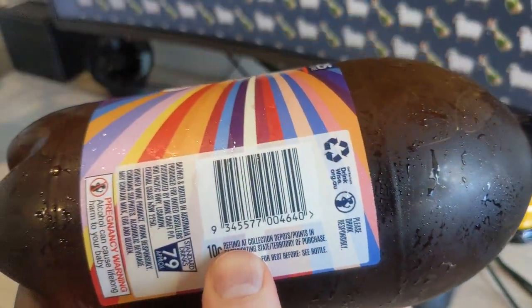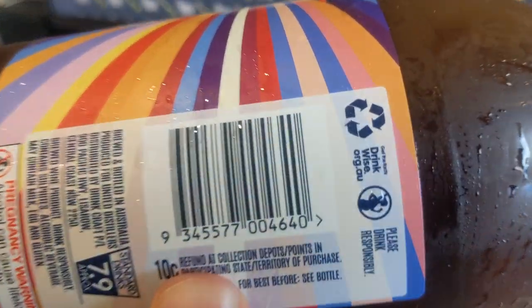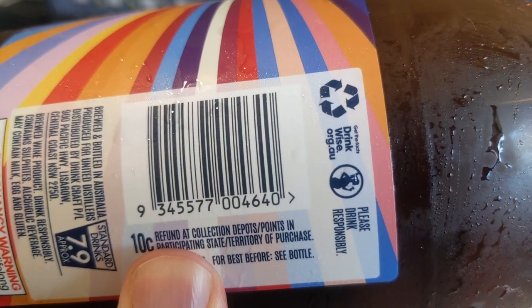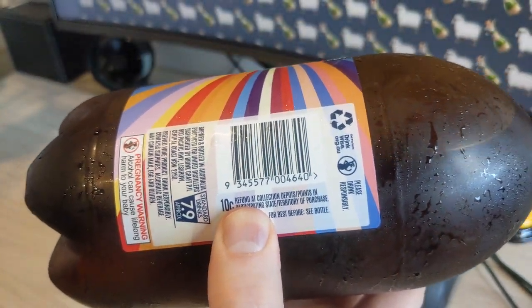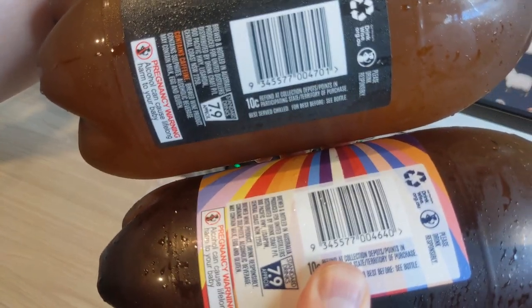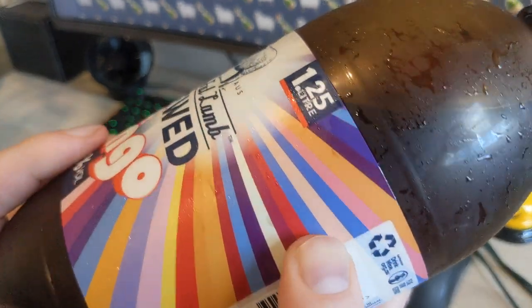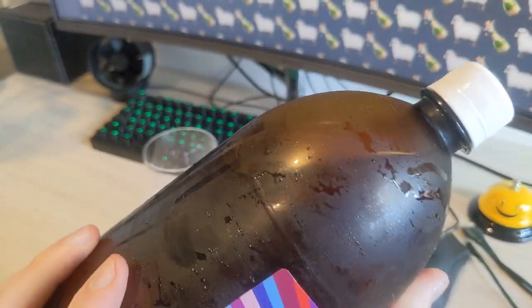Oh, we almost forgot. Barcode time. Yeah, barcode. 9345577004640. Wait a minute, just a quick sneaky preview here. Okay, they're not sequential or anything. Never mind, don't worry about that. That was not related to this video. That was related to part two of this video. And this is part one.